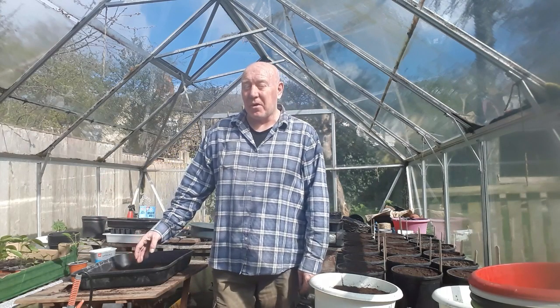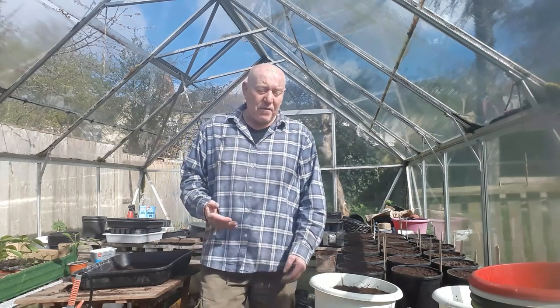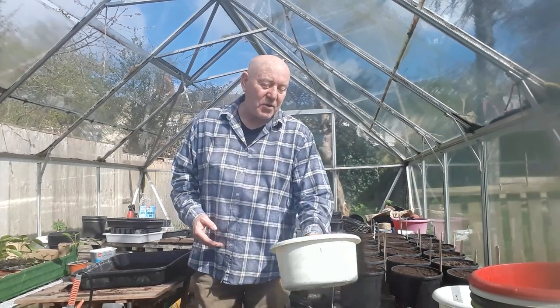I think I'm borderline getting sunburnt here. It's a good feeling so early in the year. So I'm going to water a couple of bits and bobs, sieve some compost, and then we'll get these seeds popped in this container and get a fresh batch of container spring onions, aren't we?